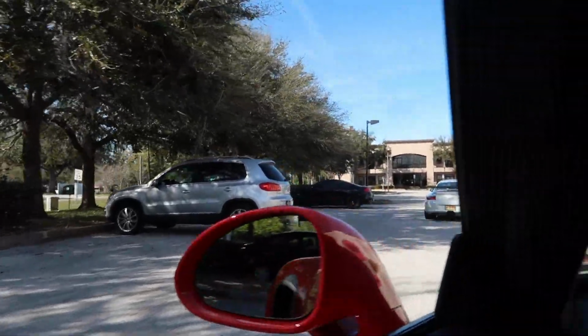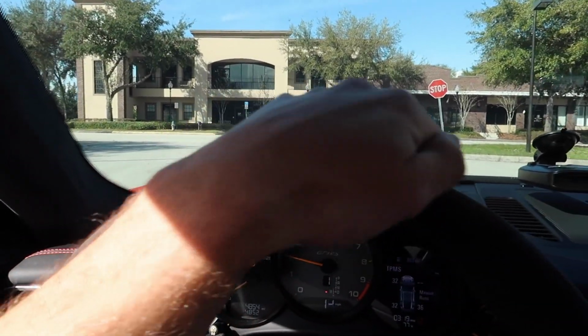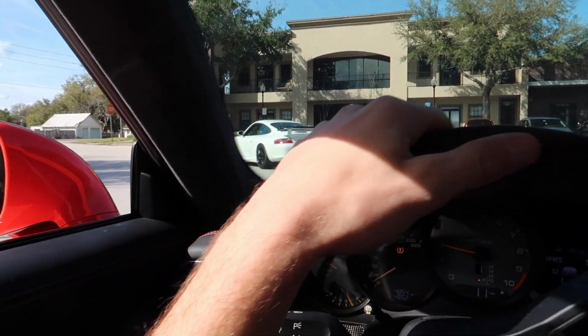Wes's car is so cool. I'm excited. This is a good way to spend a Sunday. His exhaust is your speakers. Or is his speakers my exhaust? Or that. I don't know.